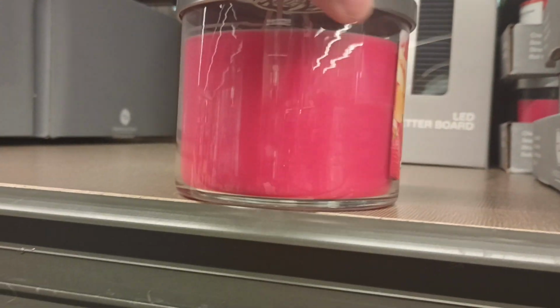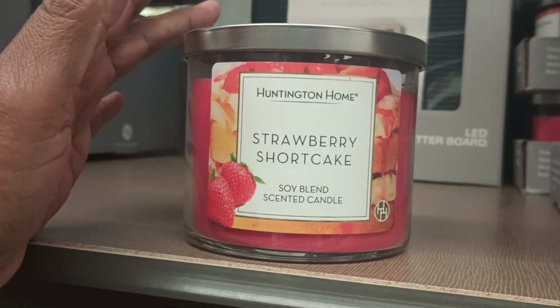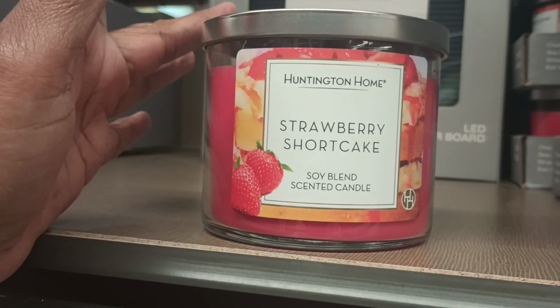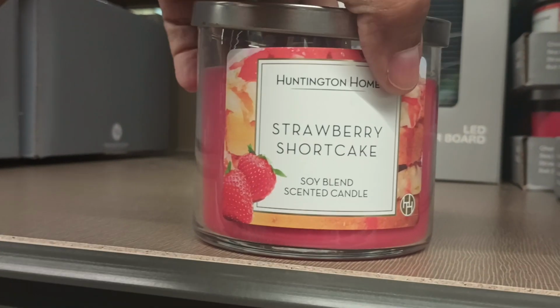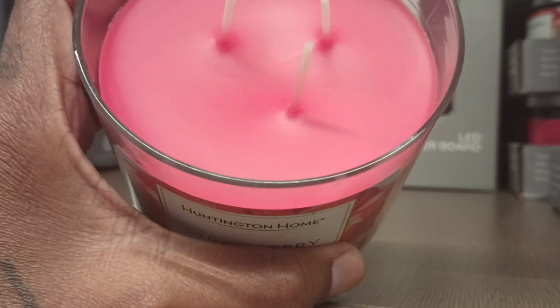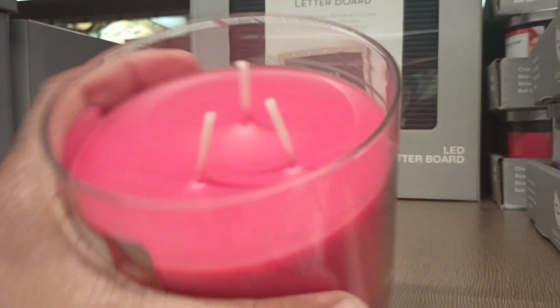Now, let's see this one, y'all. This one right here is strawberry shortcake. A lot of y'all have been wanting to know about this. Y'all want strawberry shortcake and the cherry lime fizz, which y'all was talking about in the community tab. So, let's smell this. It's red in color. Y'all know it's 3 wick, 80% pour.